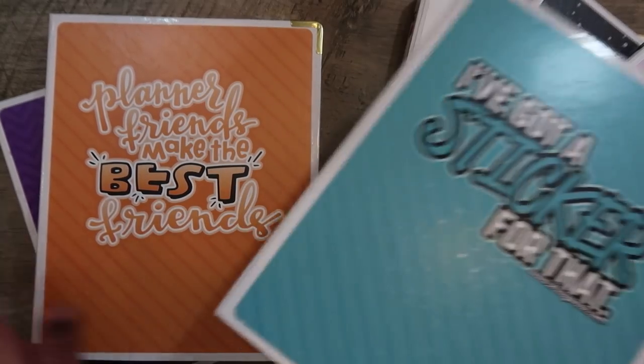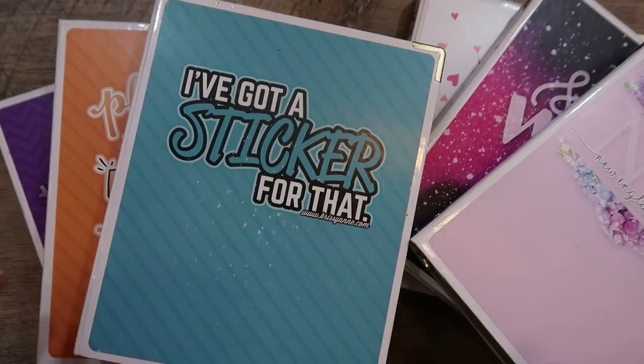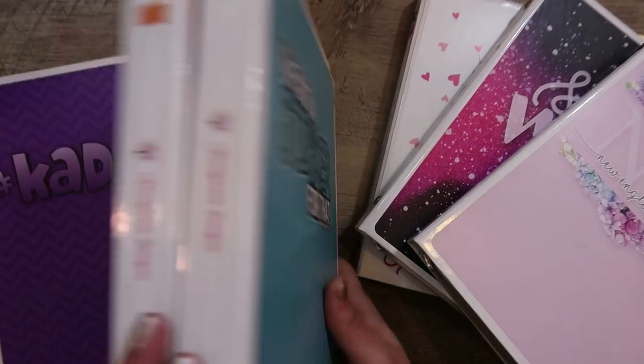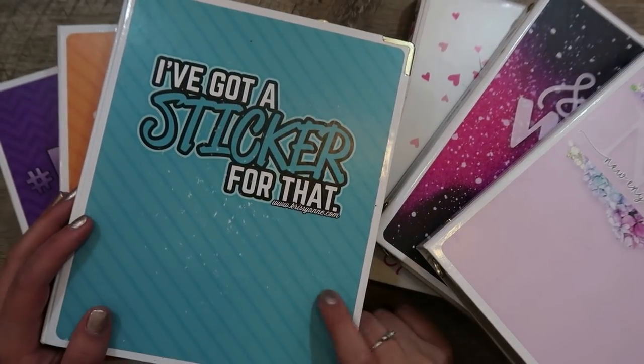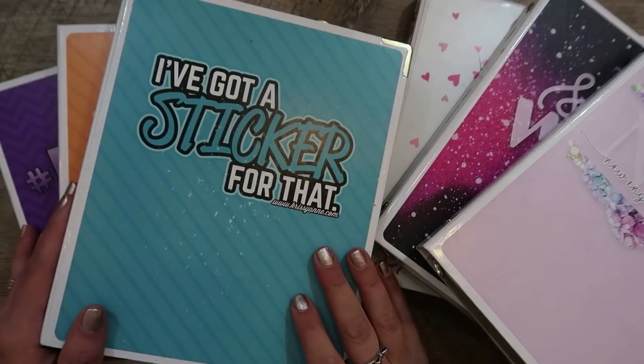I've been trying to build a rainbow. So I've got the purple, the orange, the teal. I've got one that's blue for something else that you'll see eventually, but I'm trying to build a rainbow so that when I have them on their sides like this, it makes a rainbow. These side stickers are sold separately, by the way. You also get a binder for free if you spend $100 or more in her shop. So just something to be aware of.